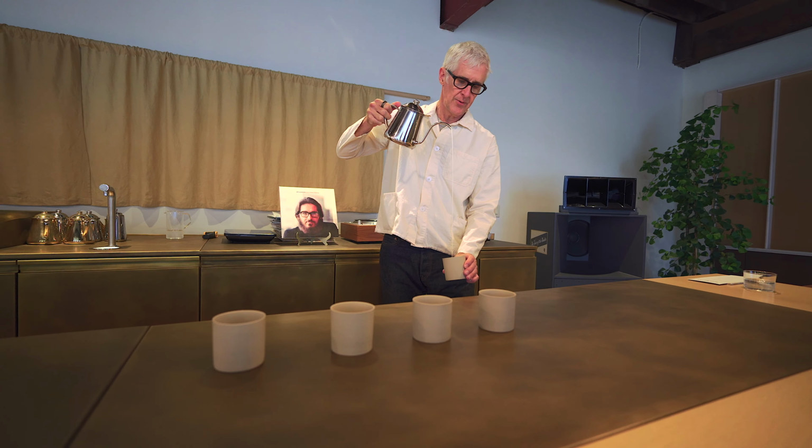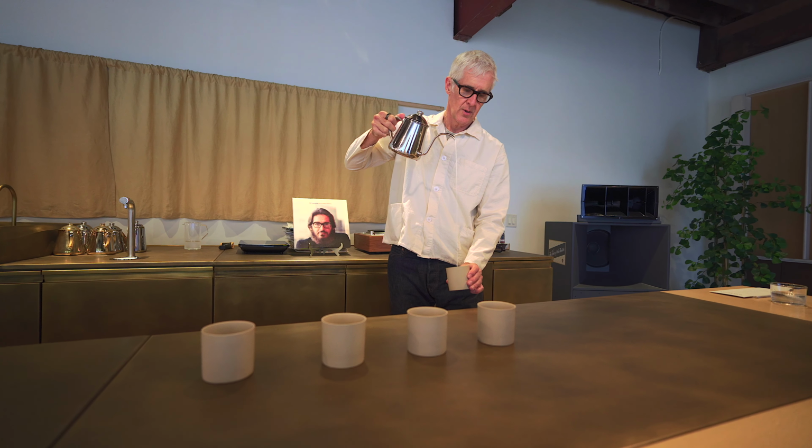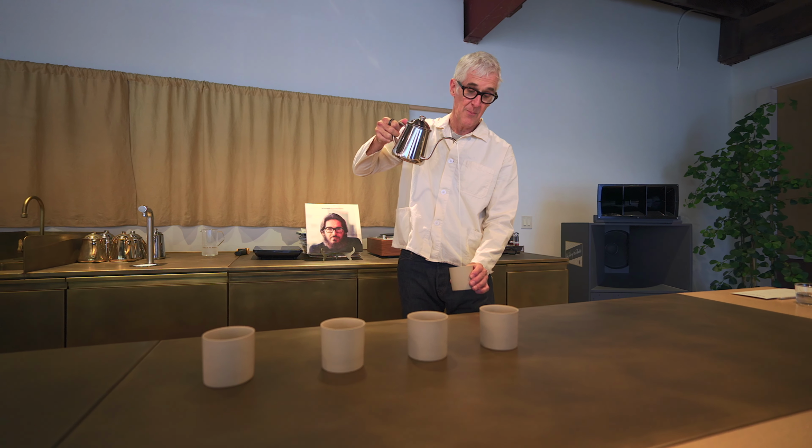So having the little bubbles in it really does make a difference in terms of the sweetness, but it is a nice show.